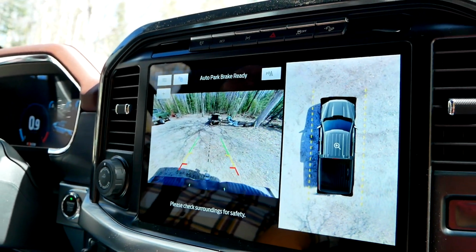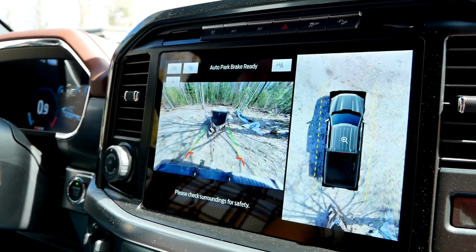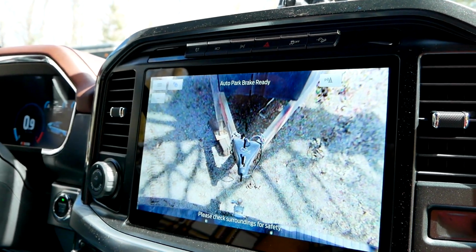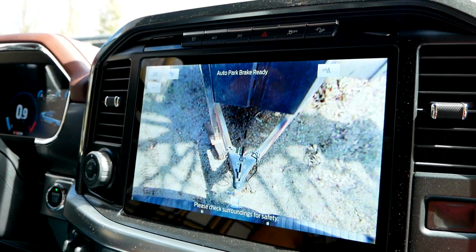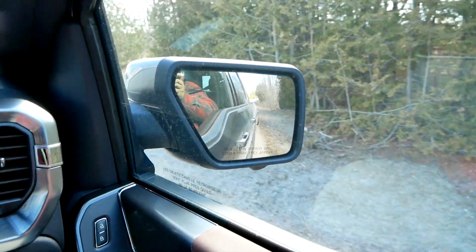And finally, let me reverse into the trailer now. And yeah, they work nice. The cameras look good. And once you get close, there's also this plus button for that excellent zoom in view. And of course the trailer's a little too low, so we'll go adjust it now and get it hooked up.